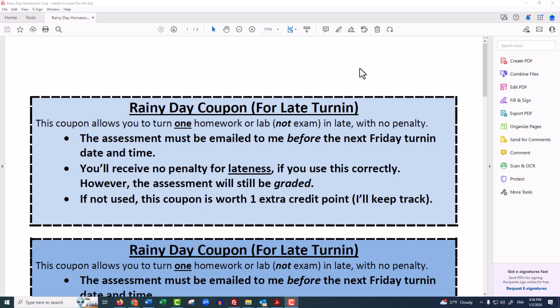Okay, my friends, so let's talk about these rainy day coupons and why they're awesome. There's two kinds of them. There's one for a late turn-in, and there's one for corrections. Let's go for the late turn-in ones first. You have three of them.